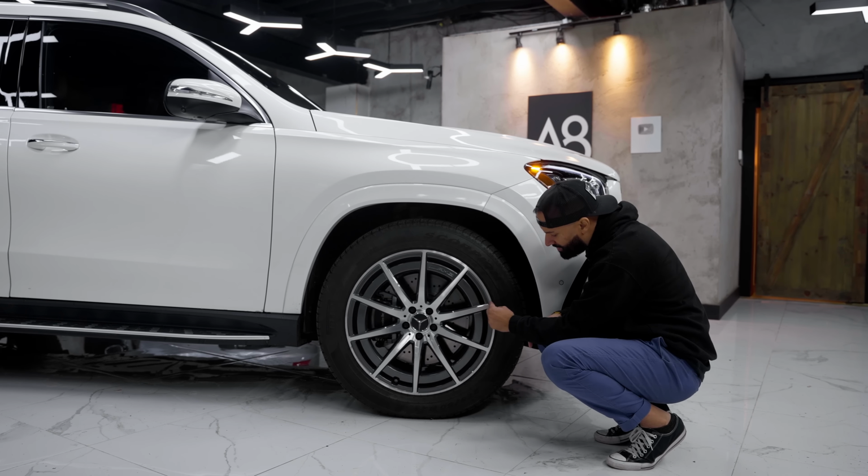So let's open up the tailgate of this GLS 580. It's a single panel tailgate, which is different than the BMW X7, which is a split tailgate. It opens up this way and then it folds down so you have sort of a bench, and that's powered. In this specific case, it's just one big trunk lid.